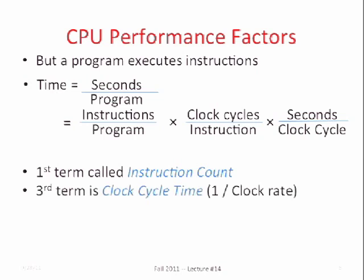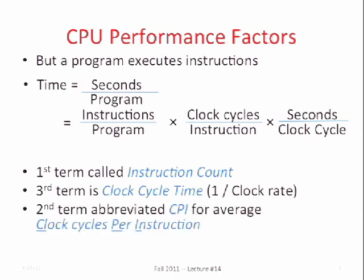Then all you need to know is this thing called CPI, which is the clock cycles per instruction. Basically, the amount of time that your program is going to take is the number of instructions you have, times the average number of ticks that go by for each instruction, that's CPI, times the length of a tick. So when we put all that together, we can figure out how fast a machine is going to be for running our program. All right, good. So what does this have to do with caches?